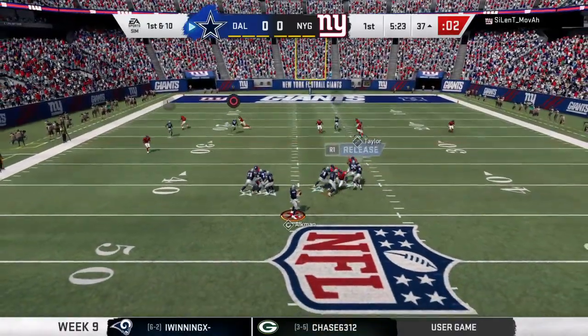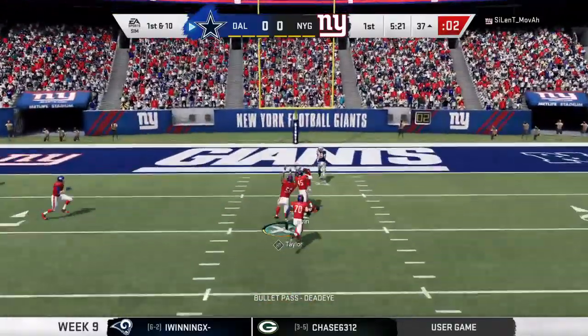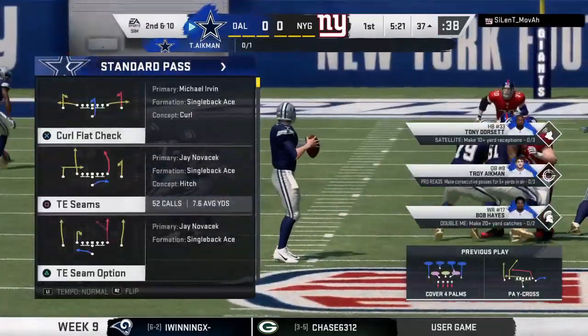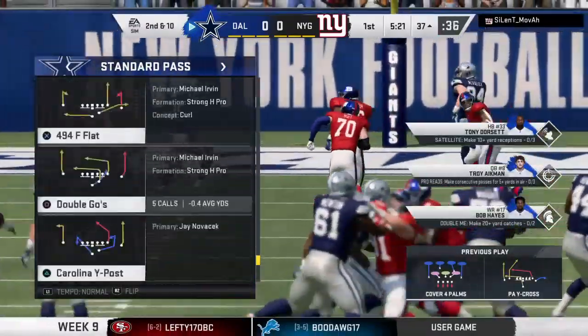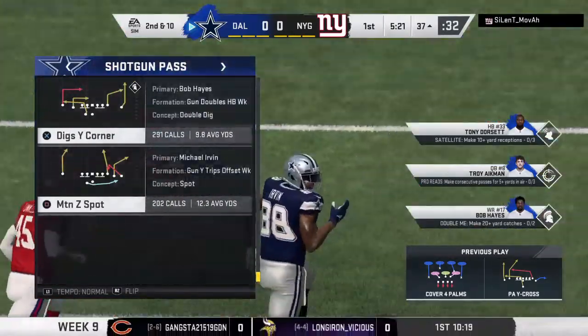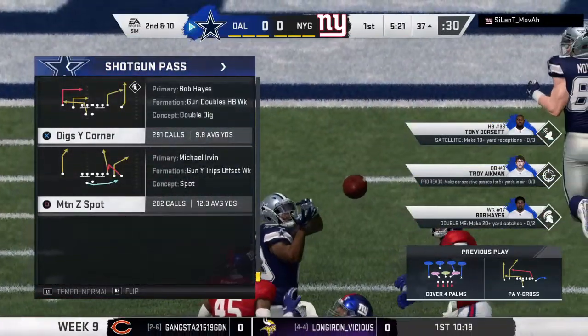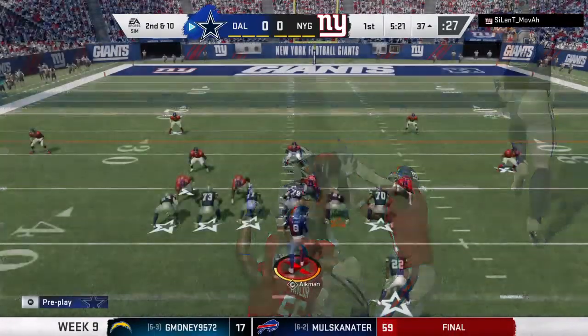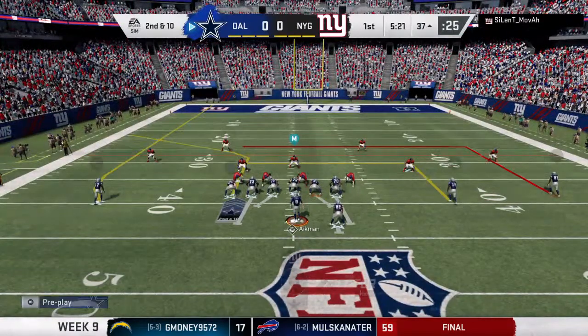On 1st and 10, it's Aikman. He's going to fire one deep over the middle. And that is incomplete. Showed off the arm strength there, but to no avail. 2nd down. A lot of contact there, but there was no way it appeared that he was going to get a flag on that one. Looking for it, but he wasn't going to get it. And as an ex-defensive back, you love it when they let you play and jostle downfield.